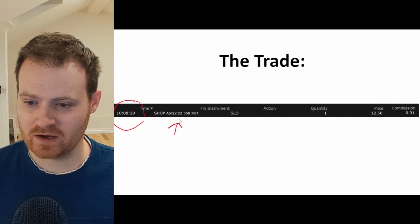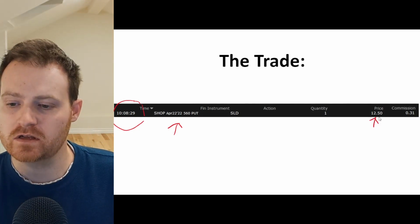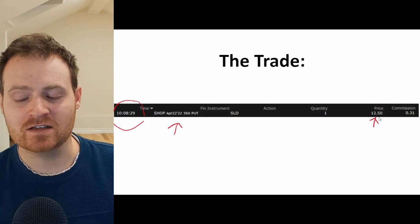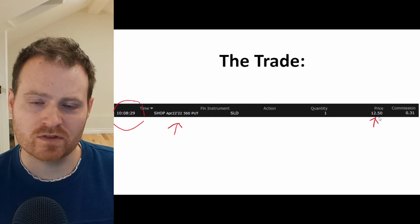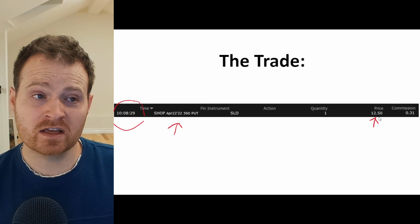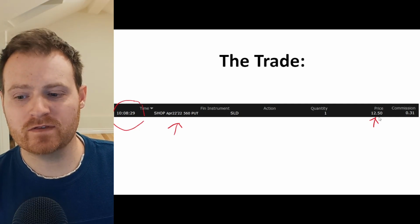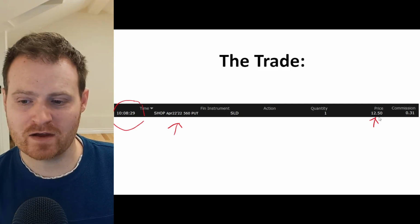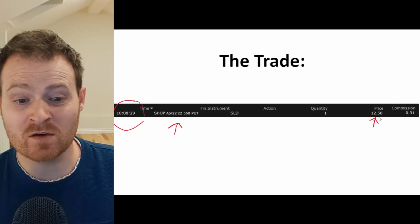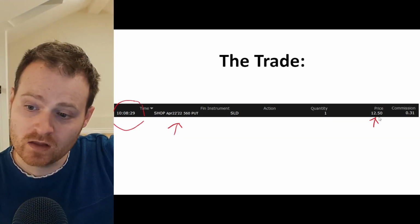Now, why am I doing this? Because I am being paid $12.50 per share in order to take on this risk of having to potentially buy it at $560 on this date in case it goes lower than $560. Now, don't be fooled by the number $12.50. This is an options contract, which means it's 100 shares, and that is the price per share. So $12.50 times 100 shares means I'm actually receiving $1,250 in this trade. So not very bad for only a 1 month out, well out of the money stock, and quite happy with this return.